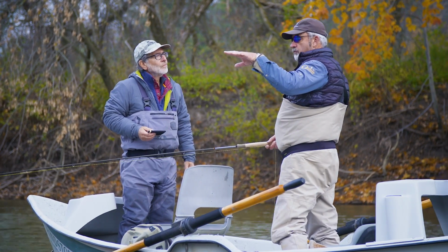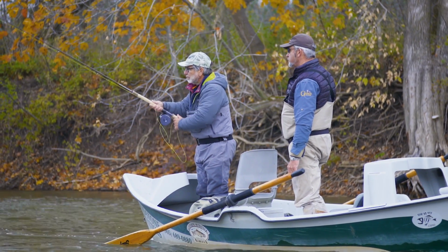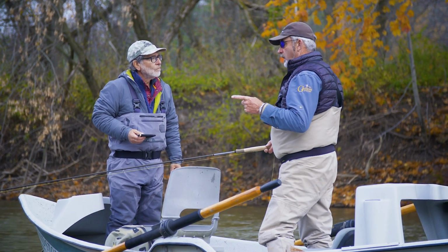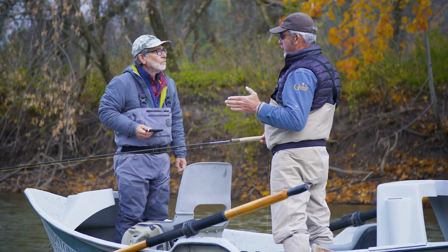So when you cast to the far side, there's a rock shelf over there. It's quite shallow. Normally you would bump on that, right? And then I would say hold your rod back. It'll pull the fly off of that and we drop it into the trough. But you haven't touched anything over there. So that to me is just a good indicator that the fly's not getting down deep enough.